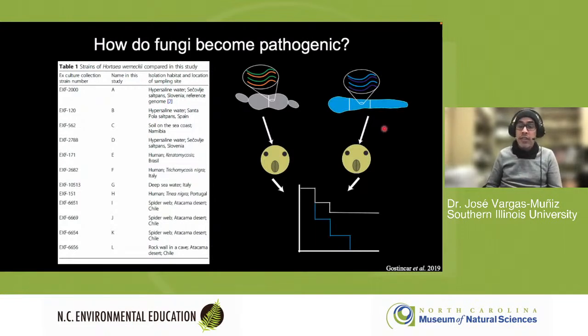So this is really exciting, but we are also really interested. It's like, okay, we have a fungus that went from environmental to a pathogen, it actually broke bad, and we were trying to basically treat it. How do we improve our way of treating these organisms?